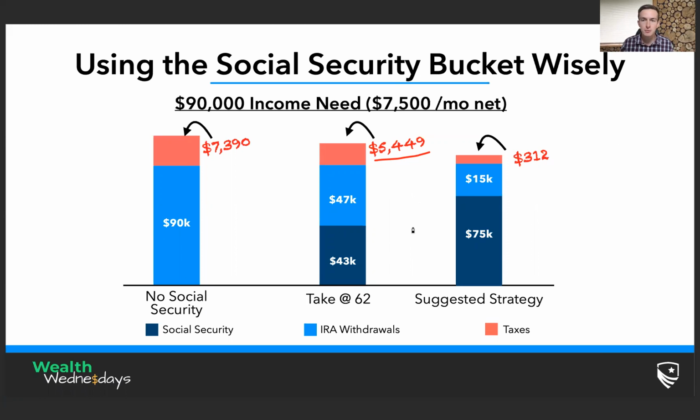What happens if they take a more suggested strategy? I don't remember in this situation if I used a split strategy, somebody taking at full retirement age, the other delaying to 70, or if I had them both delaying to 70. But basically, I think it was both delaying to 70. But basically, from $43,000, they would now have $75,000 coming from Social Security. So the majority of their income is funded through Social Security. They're having to pull an extra $15,000 from their traditional IRA assets. But look what happens here to taxes. Okay, $312 in federal income taxes that they owe.